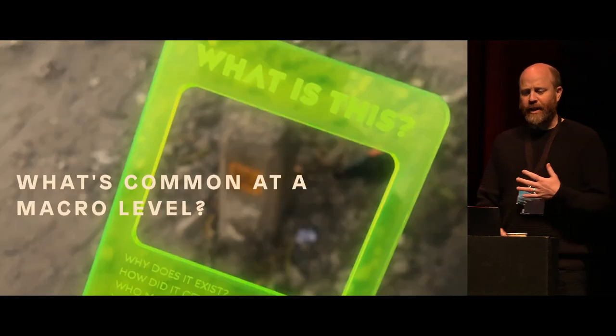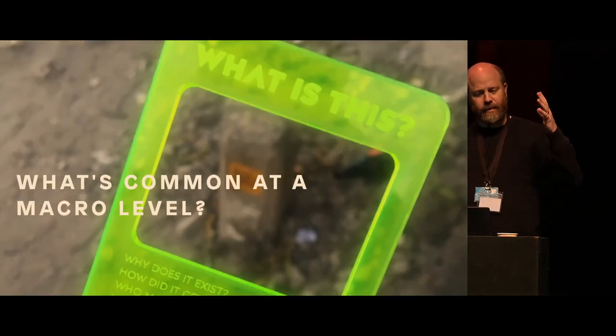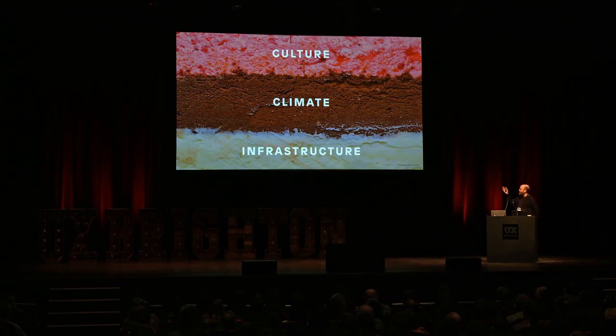So how about we change altitude? What's at a macro level? And at what point do things begin to change? At what point do you start asking questions when you go somewhere? Look at your feet and work your way up. So we've got our ice cream. Culture, climate, infrastructure. I'm being flippant, I suppose, but you cannot stop at the ice cream lens and expect to build something useful or relevant. If you must assume, be ready to turn those assumptions into questions.